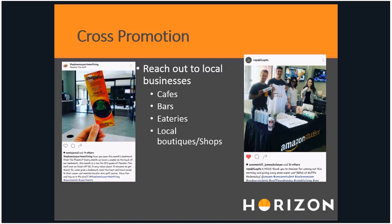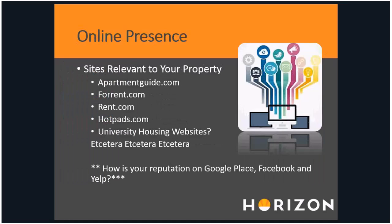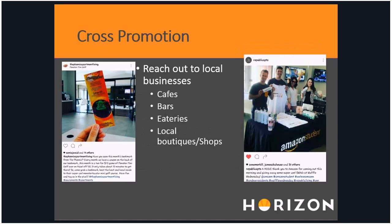I would really encourage you guys to think about what some of the local pizza places are, and see if you can add your flyer or any specials that you are running on site to their delivery boxes, so they can be going to hundreds of people every single night. Similarly with your other food delivery places.